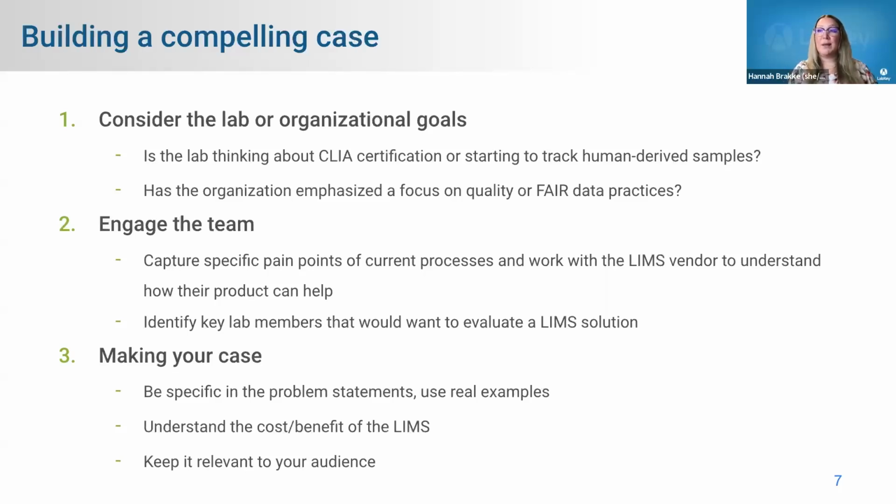And if we can trim that down to 30 minutes, that's a huge cost savings. And what does that look like, ultimately, for the LIMS? And then lastly, making sure that you're keeping it relevant to your audience, right?